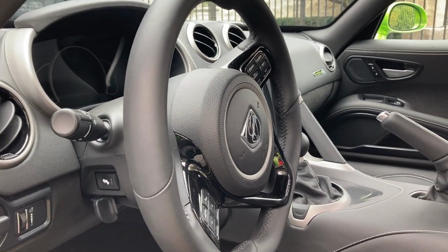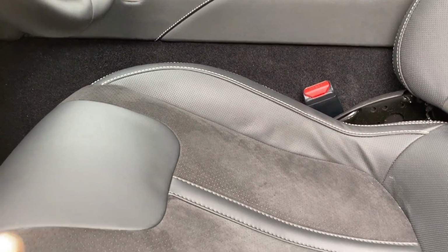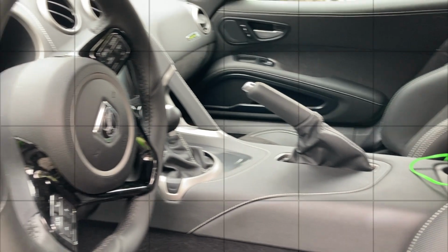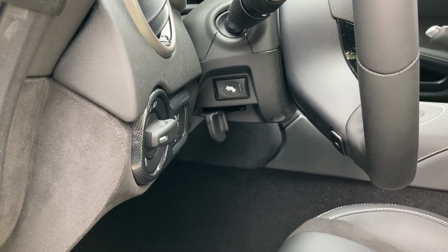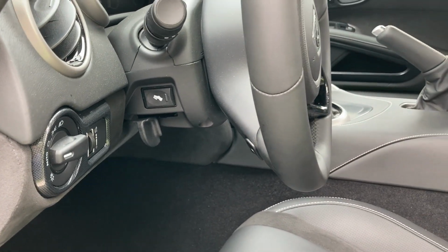Even the seats, what is this? It starts with leather, different grains of it, and an Alcantara. Okay, it's almost like a suede. What is this here? It shows the foot pedal. What does that lever or button do? Oh, that makes the foot pedals go in or out, so you can adjust it for comfort.